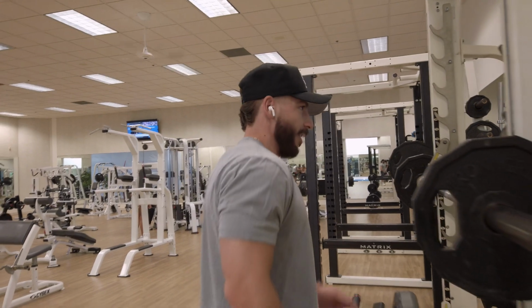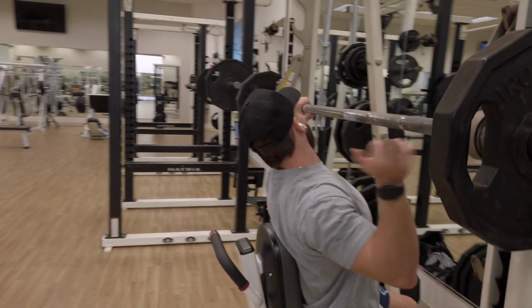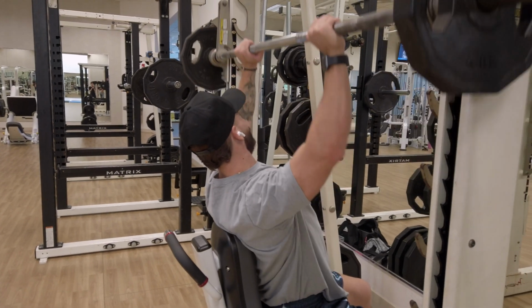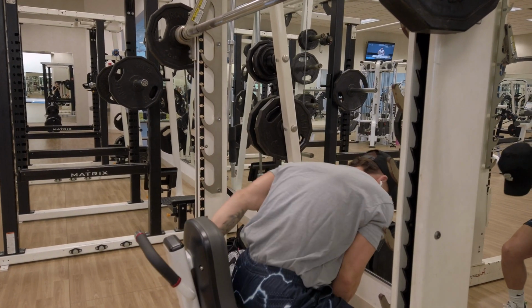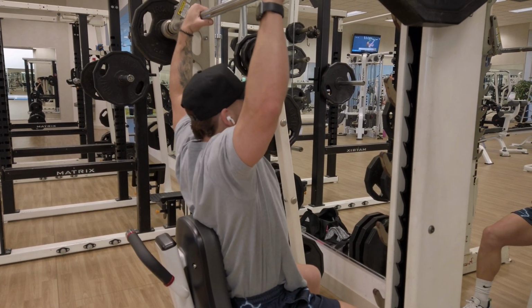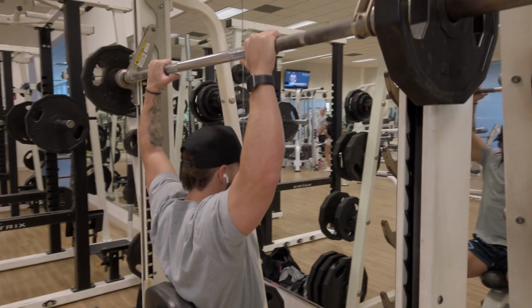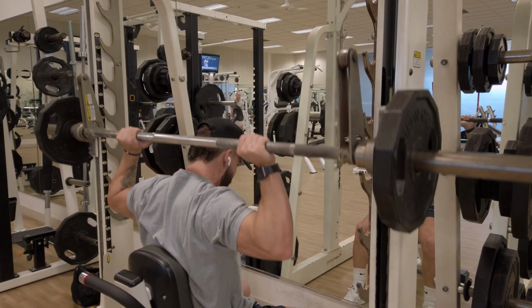Now, I don't usually go super heavy with stuff like this because you almost put your shoulders in a compromised position, but I don't know, I'm just feeling something different today. And since I have fresh rear delts, this should be okay, so.